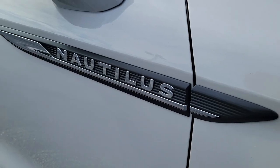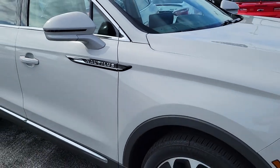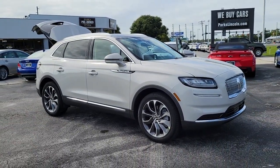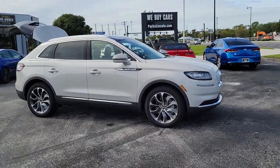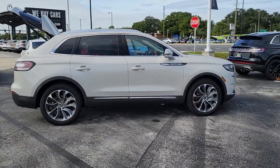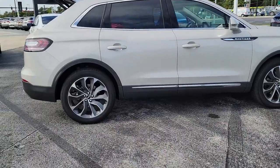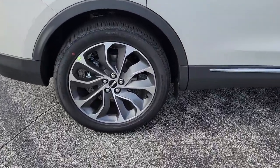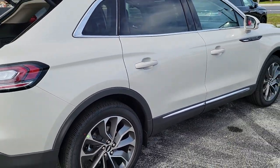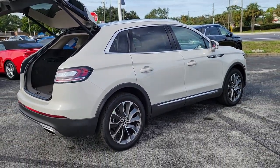Get into the 2021 Lincoln Nautilus. Transcend the ordinary. Get behind the wheel of this distinctive Nautilus and experience the comfort of a luxury sedan coupled with the versatility of an SUV, all wrapped up in high-end style. Well-equipped with the latest tech to keep you safe, connected, relaxed, and focused, this midsize crossover redefines the daily drive.